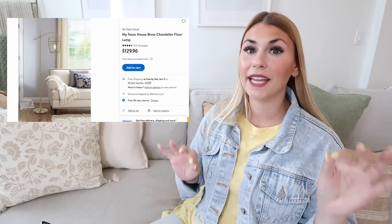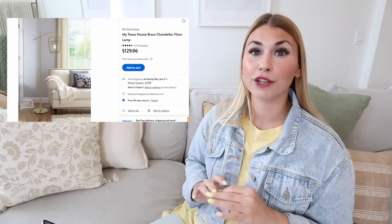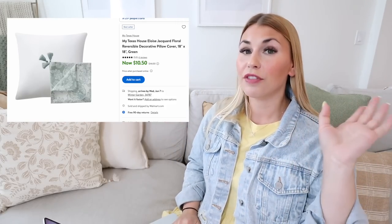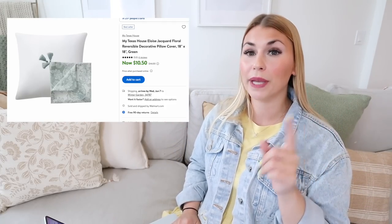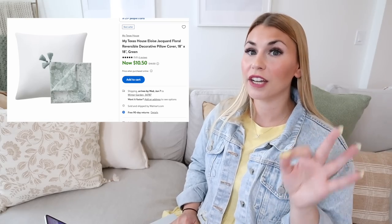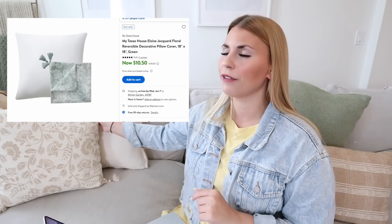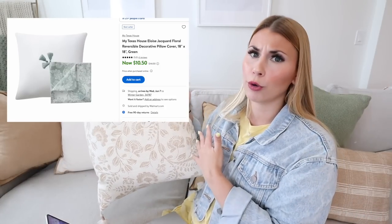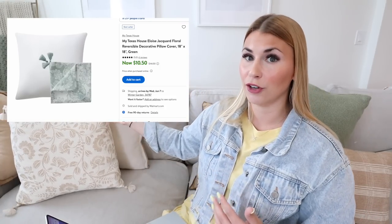Moving on from lighting, my Texas home also has a lot of really great pillows. You want to be really careful when you are shopping these items because they're pretty affordable, but that's because they are pillow covers, so it's not gonna come with an insert, which I think is totally fine. You can literally take a pillow that doesn't even have a removable cover and throw a new cover on top of it, and no one would ever know.